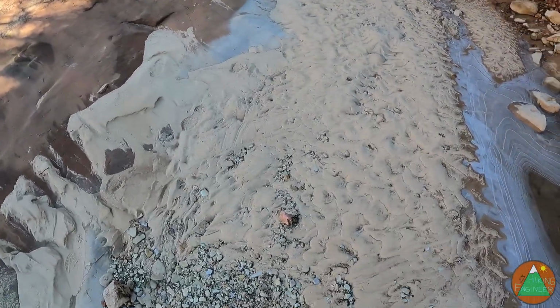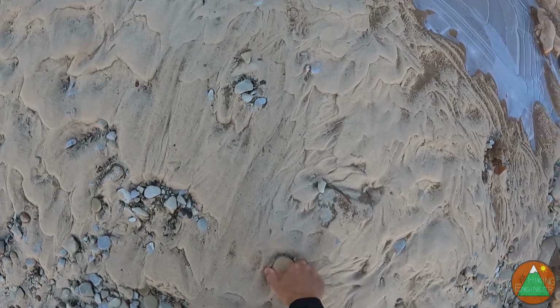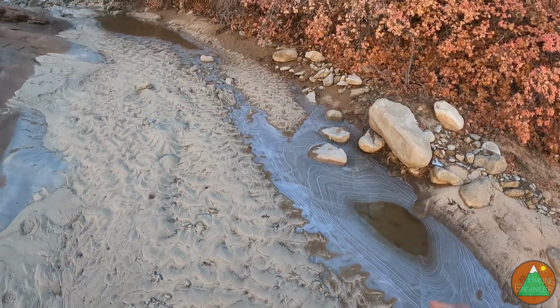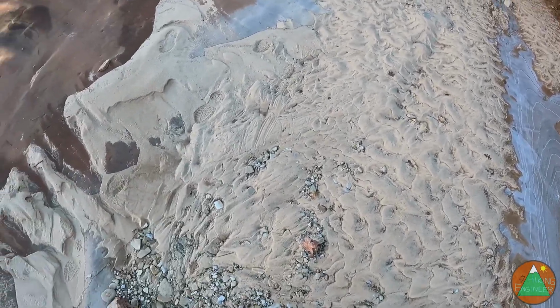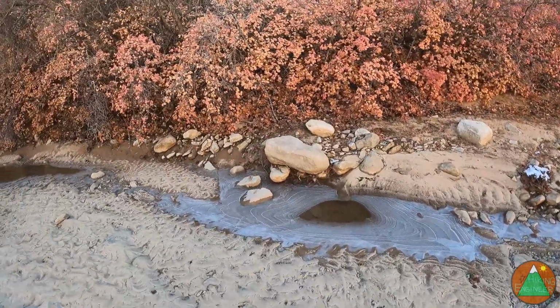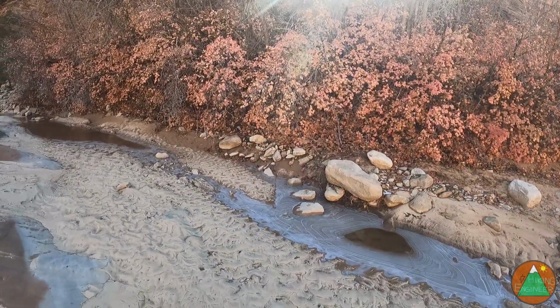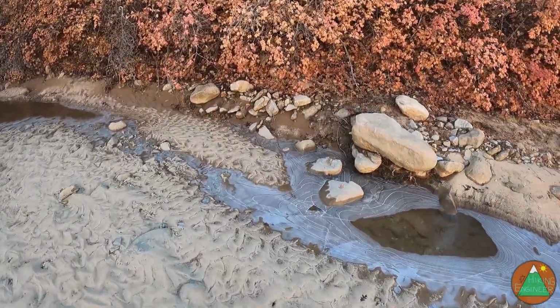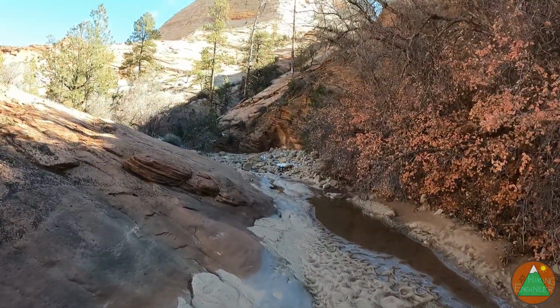So I tried to pick up a rock off the ground. I can't. It's all frozen. Here's a little one. I want a big one. I wanted to show you what it sounded like. Aha. Ready? That wasn't very loud. Anyway, just breaking the ice here.